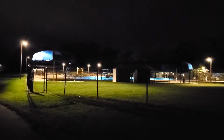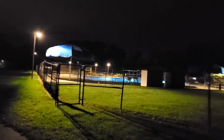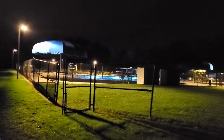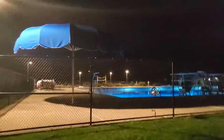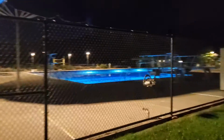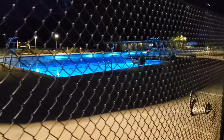Welcome back. Today I want to show you the outdoor Reston pool, Olympic size. It's the biggest pool in Reston area. Of course, the summer swimming season is over.